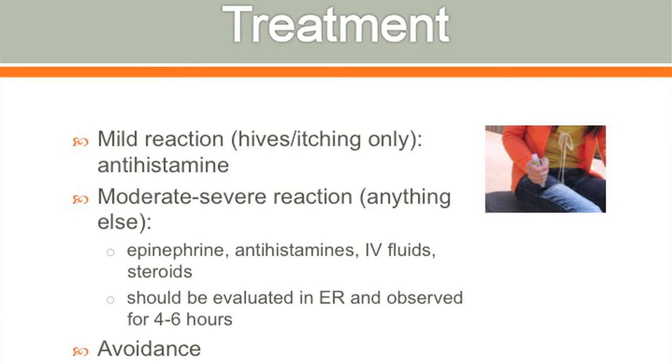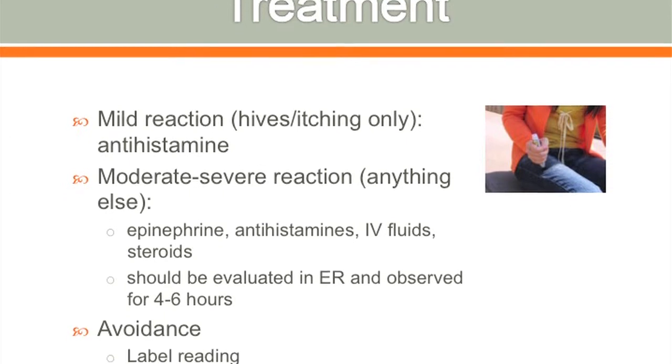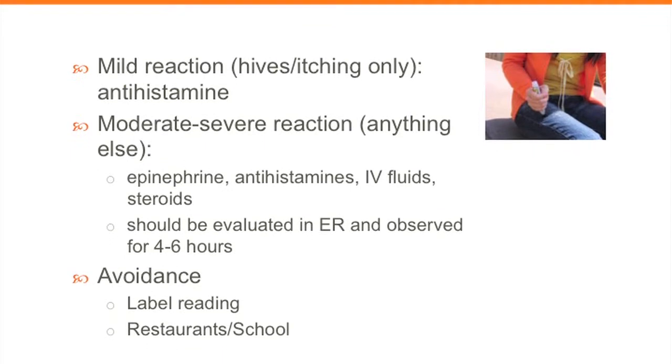Any kind of moderate to severe reaction, which I classify as anything besides just minor skin itching and hives, so throat itching, throat tightness, difficulty breathing, coughing, vomiting, severe abdominal pain, feeling dizzy, passing out, severe drooling, or just not feeling well after eating a food that you know you're allergic to, those are all times where it's appropriate to use an epinephrine auto-injector.